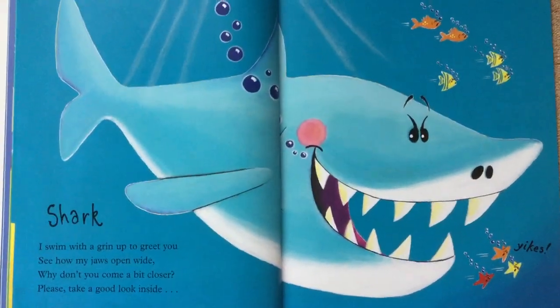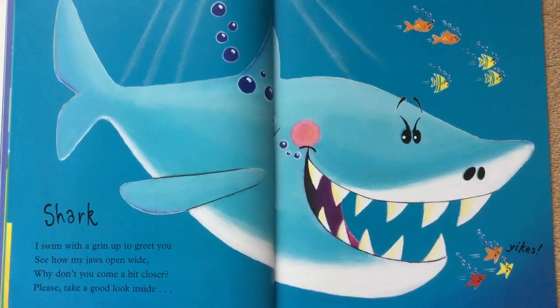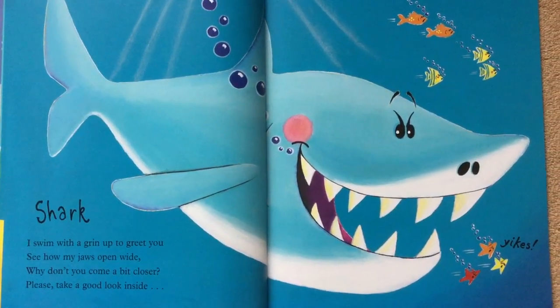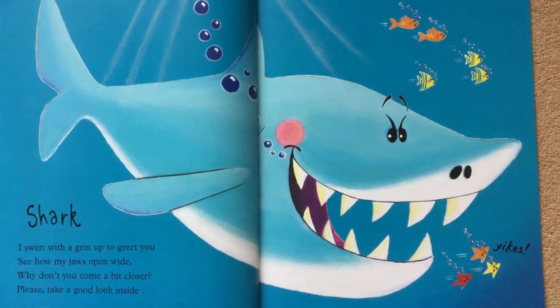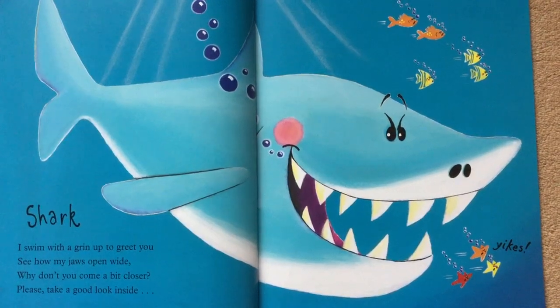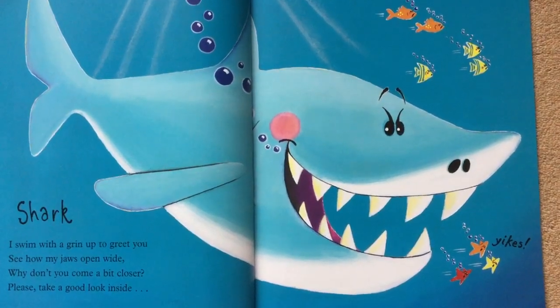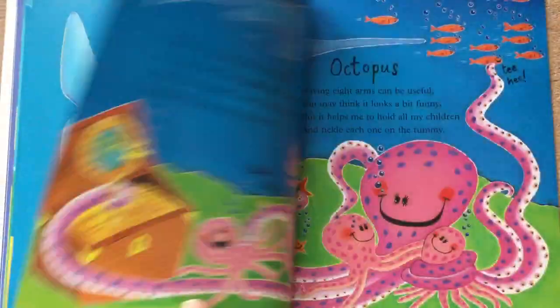Wow, this is a big one. Shark! I swim with a grin up to greet you. See how my jaws open wide. Why don't you come a bit closer? Please, take a good look inside. I'm not sure if I am going to get closer.